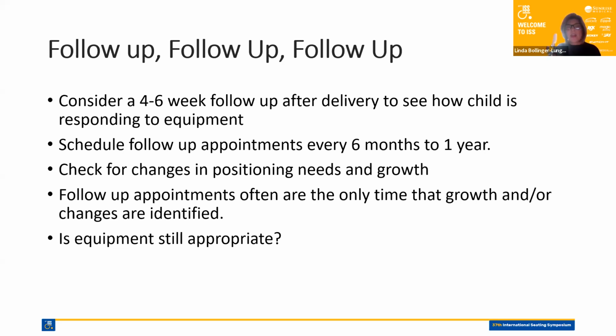So then after that, schedule those routine follow-ups, 6 months to a year. We did 6 months the first time, and then yearly after that. And this is often the only time that you get to see changes in positioning and needs and growth. Even if you're the treating therapist, a lot of times you don't see it until you step back, have an appointment, and really dissect and look at the pieces. So it really is often the one way you can check that what you've recommended is still appropriate.